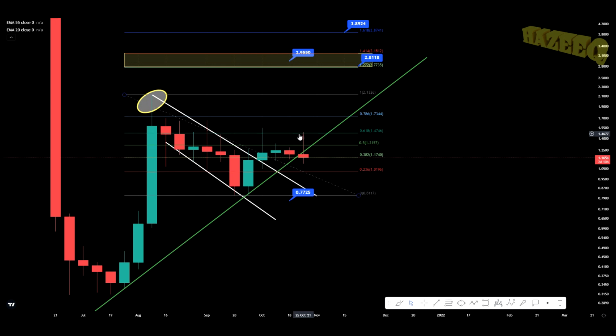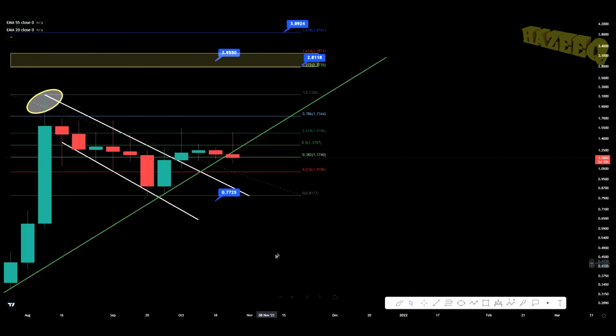But you can see that we're bouncing off this golden ratio, and thus we're losing this support because we got rejected pretty hard, and look at the selling power. Look at this huge wick on the weekly chart.